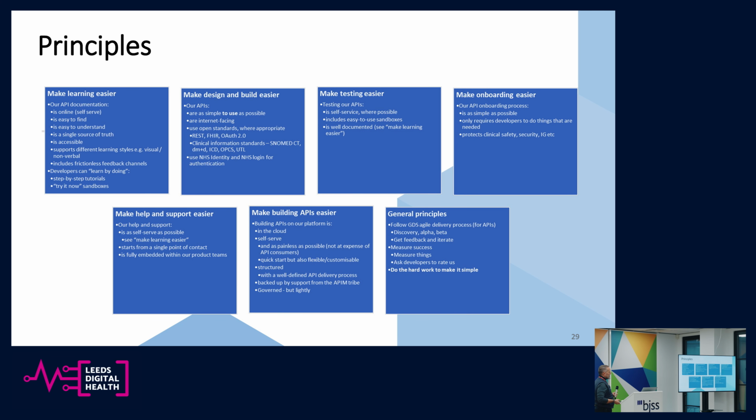Again, I'm not going to read a slide, but what does easier actually mean? It's very easy for me to say we're going to make it easy. Well, what does easier actually mean? We need to make learning easier. We need to make it easier for our engineers and architects and technologists to be able to understand the technical specifications. We need to make it easier for them to design and build those APIs by using those common standards. I'm not going to reel off a whole load of technical acronyms right now, but as I mentioned earlier, these things now exist in industry. So let's adopt and use those common standards.